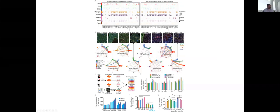And lastly, validating these in a panel of patient-derived cell lines to show that these factors do in fact promote growth and proliferation, and in some contexts we can blockade them.